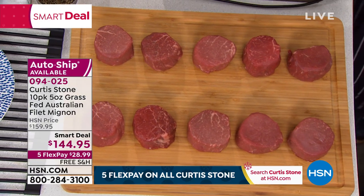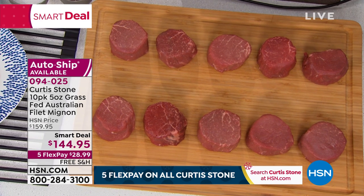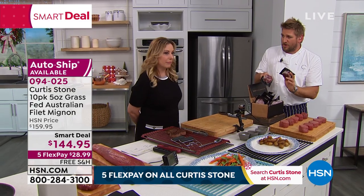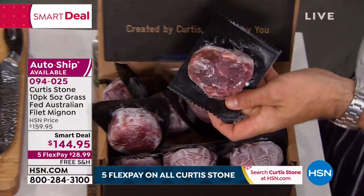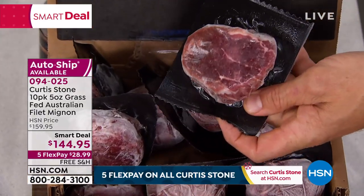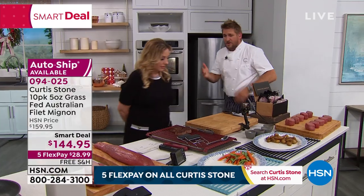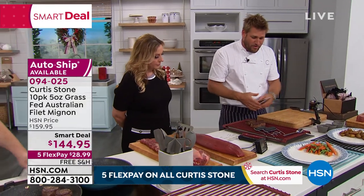They come perfectly individually wrapped like this. They will arrive on dry ice. Listen to this. That's what I mean when I say fresh frozen. When you defrost them, you'll stick them in the refrigerator for a couple of hours or run them under cold water for 20 minutes and they'll be perfectly defrosted. You cook them very simply in a hot pan like you've been seeing me cook all day long.